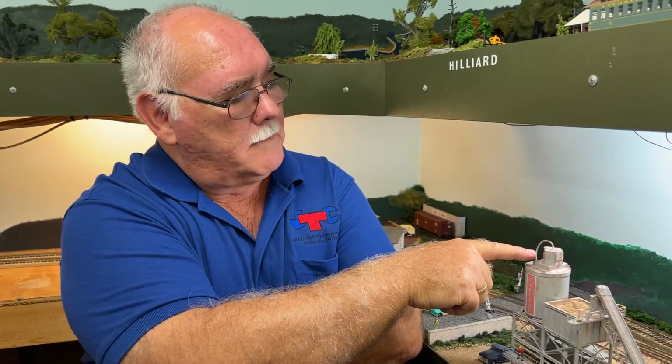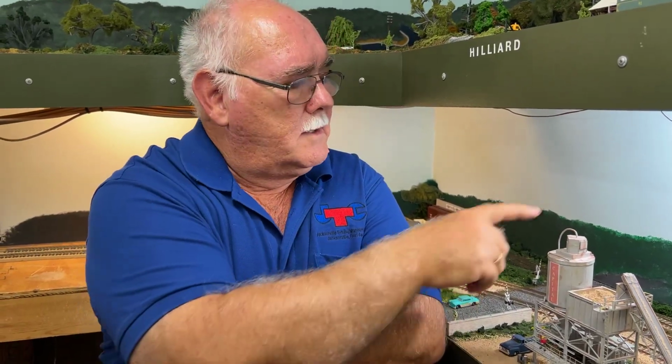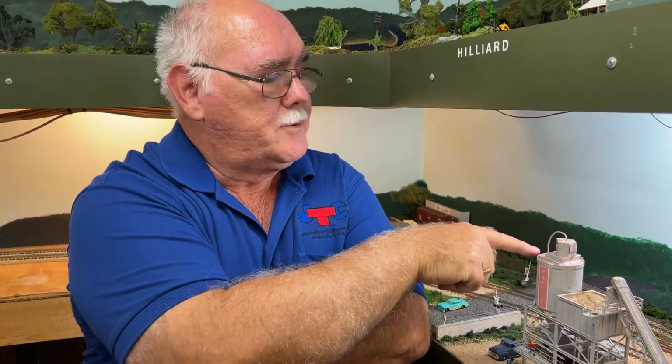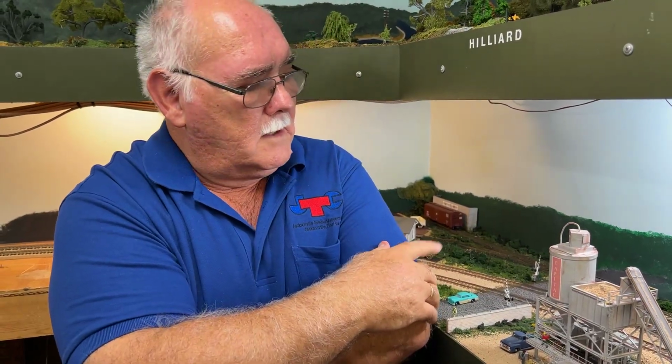I also added some styrene strip to the sides of it and to the top to give it some extra surfacing to make it look a little more industrial. The tubing up here is just a piece of wire. There was a hole existing in the top of this piece, and then I drilled a hole in the top of the tank and just made it work.